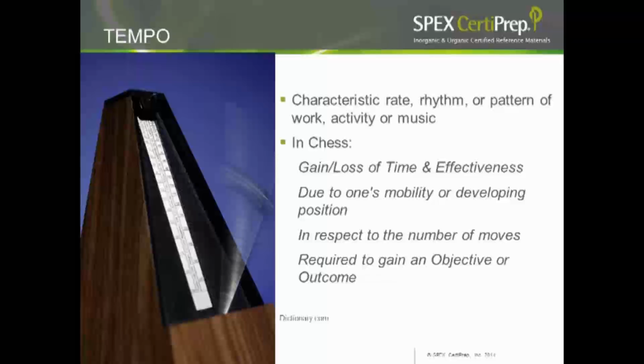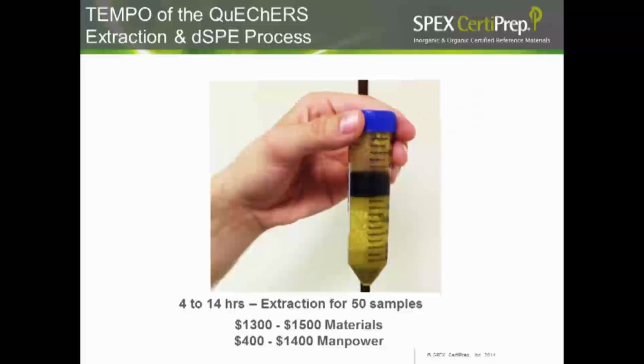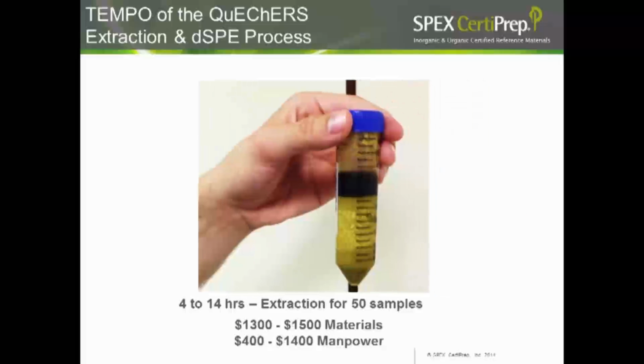Then, do you make your own standards? Of course, we at SPEX CertiPrep hope you buy our standards, but if you do make your own, you allow time and money and manpower to make them, and you QC them to make sure they fit your purposes. You make your internal standards and your spikes, and you go on. You shake your samples, you centrifuge them, and then you decant for your second step.